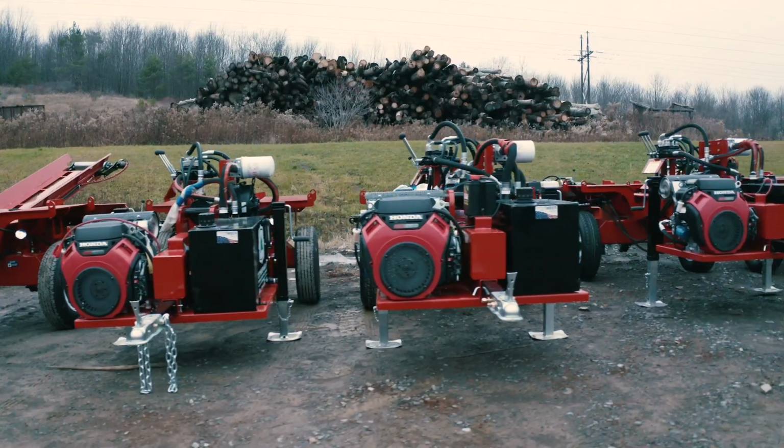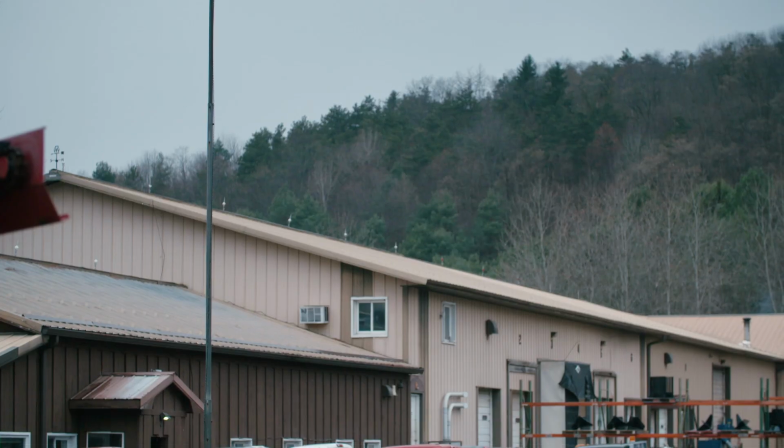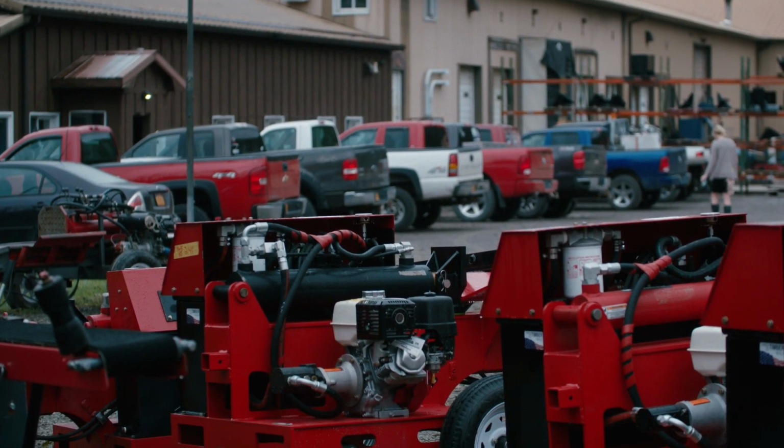This is the Timberwolf factory. It's where we make all the wood splitters, conveyors, and firewood processors. This building behind us has about 30,000 square feet of manufacturing space. We do everything: cut steel, burn the steel, machine the steel, weld it, paint it, and assemble it. We're going to take a quick tour of what we do.